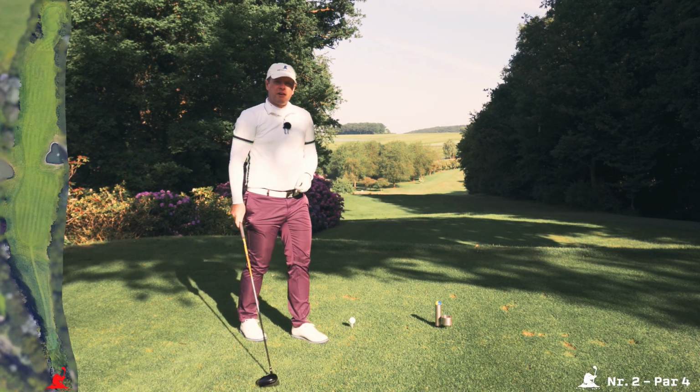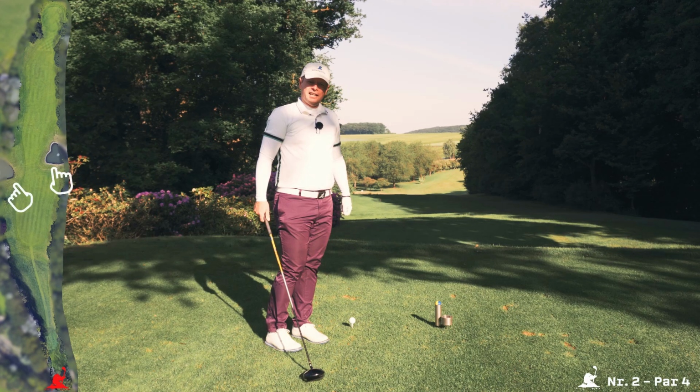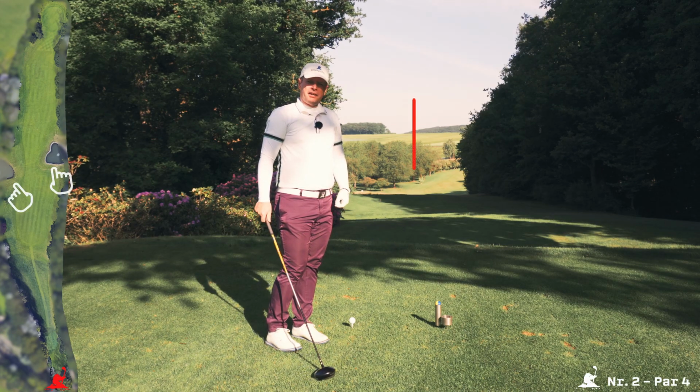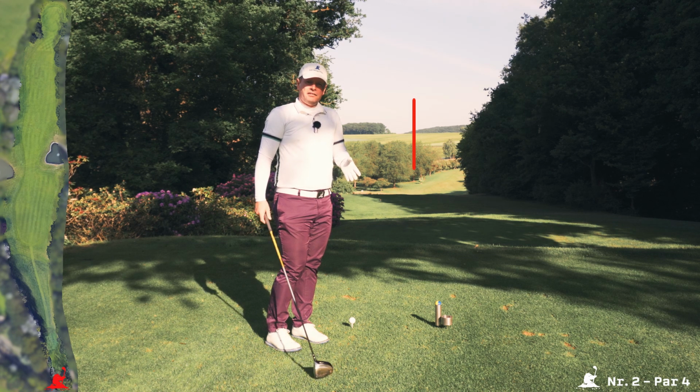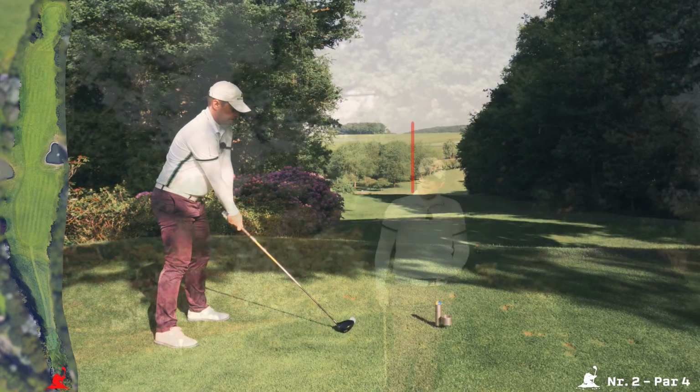So the second hole is a rather tricky one. Again, the two ponds left and right, they're both reachable from up here. So you better hit it right into the middle, or you leave them short, but then you have an uphill, very long second shot.